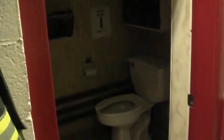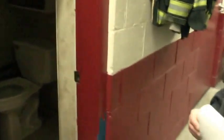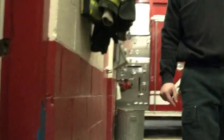The department has grown in numbers since it was first inducted in the 60s. We now run 2 ALS ambulances. We have staffing around the clock. So we have outgrown this building. As you can see, the bathroom is very small and not ADA compliant. If somebody wanted to get in here and was handicapped, they wouldn't be able to.